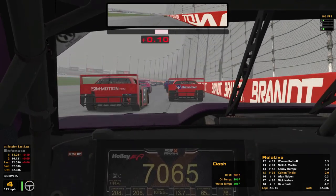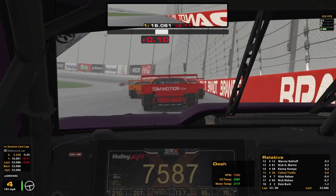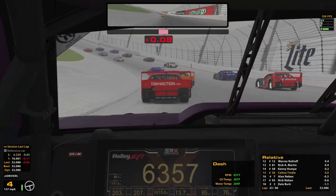Kenny directly in front of us. He looks like he's probably just biding his time. You know, he's very likely to find his way forward before the end of this thing.